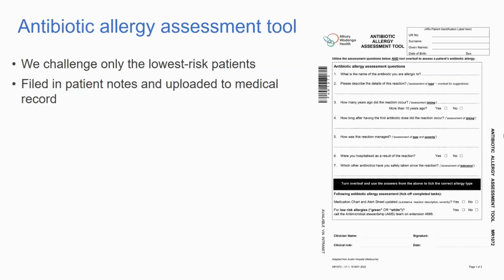Now this assessment tool and the NAN app use slightly different questionnaires, but effectively at the end of the questions you get to the same point, which is that the patient's allergy is risk stratified. So we ask the patient, what's the name of the antibiotic you're allergic to? What are the details of the reaction? Is it a rash? Is it anaphylaxis? Is it that your mum was allergic and she thought there was a genetic component to it? How long ago did it occur? And quite importantly, how long after you had the medication did it occur?